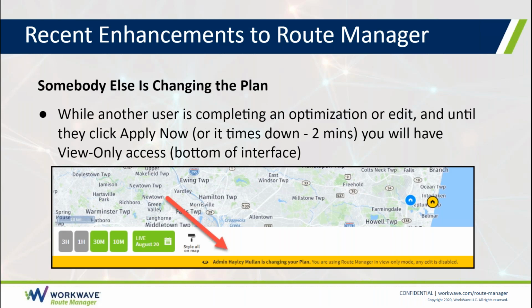Once it's completed, the user still needs to click apply now so that the next person can go in. That is something to be aware of. Apply now does have a countdown timer on it, but it does take 2 minutes. Just to be aware, if you have items that maybe you didn't save during an edit and you leave your browser before clicking apply now, you will lose those edits.